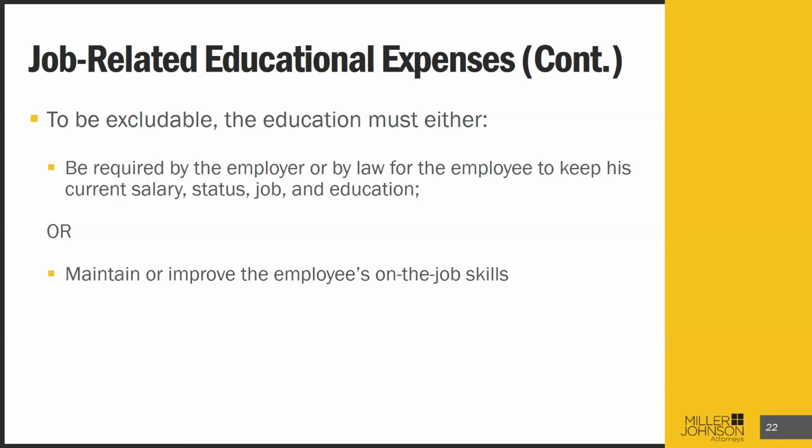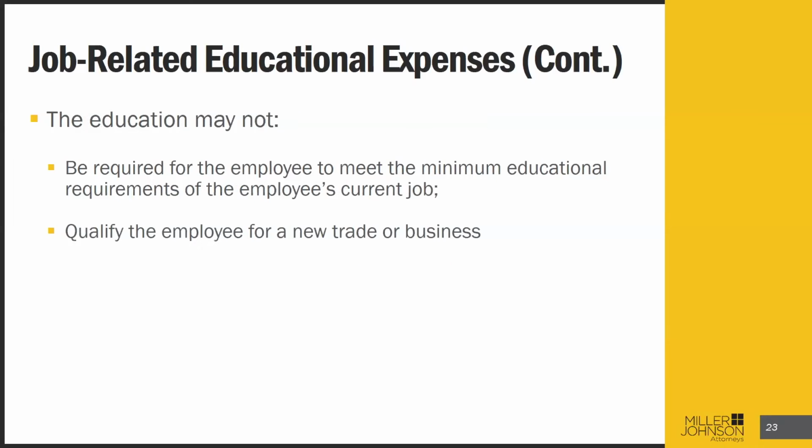So to be excludable, the education must either be required by the employer or by law for the employee to keep his current salary status, job, and education, or the second prong here, which should be fairly easy for employers to meet, is the educational expense must be in order to maintain or improve the employee's on-the-job skills. So that one will often get you through this first step.